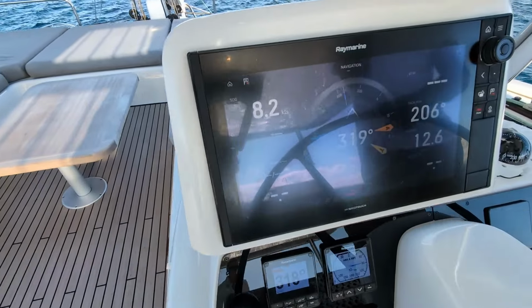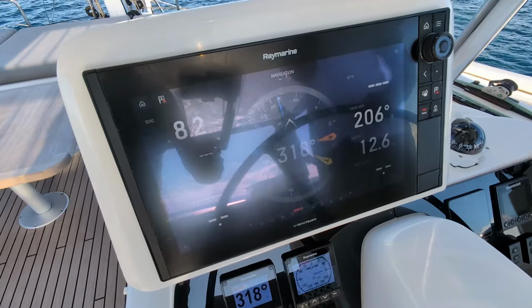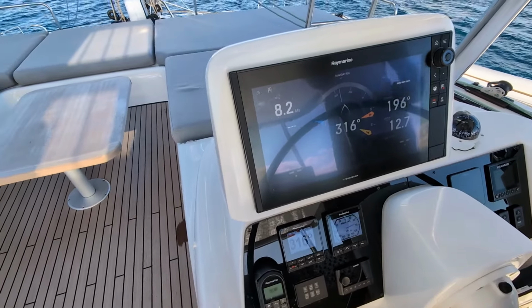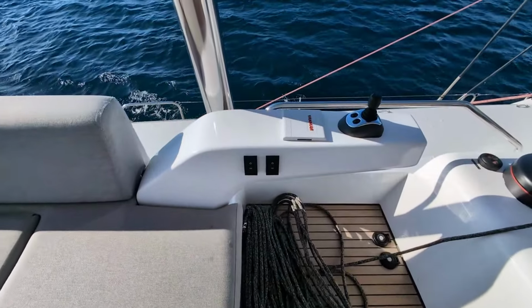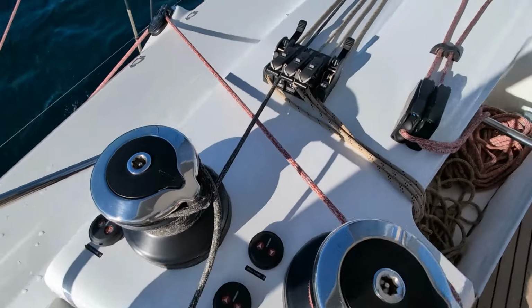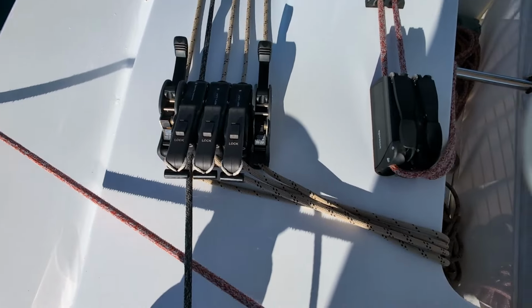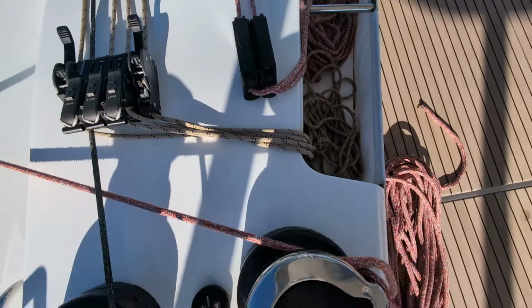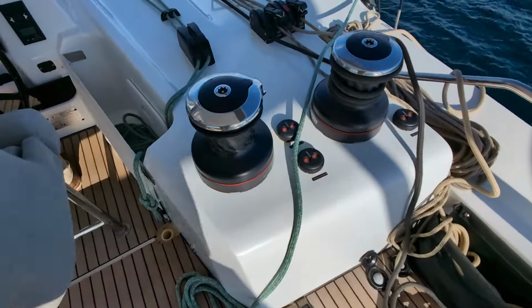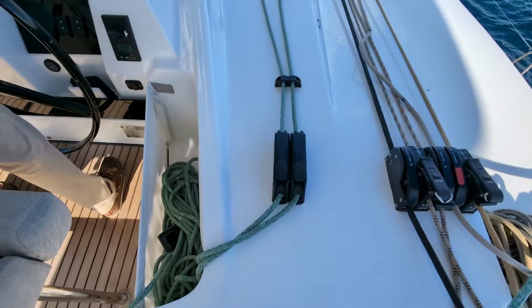We are doing 8 knots speed over ground in 12.5 knots of apparent wind on the beam. That's pretty good for such a voluminous boat. The Lagoon 60 comes with bow thrusters and all the control lines come into the flybridge. She's fitted with spin-lock clutches and big Harken winches. There are 14 jammers in total, 7 each side, to handle all of the running rigging.